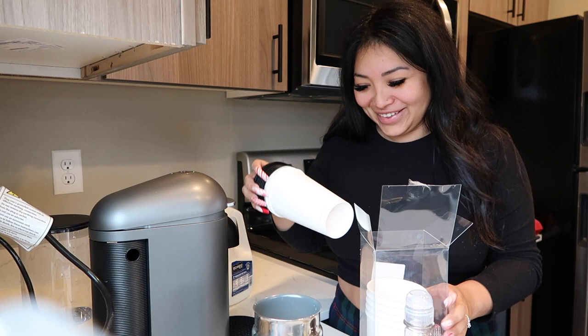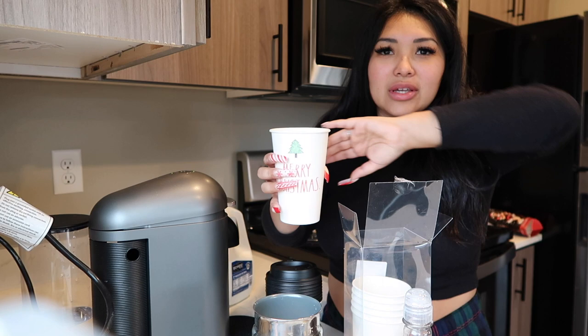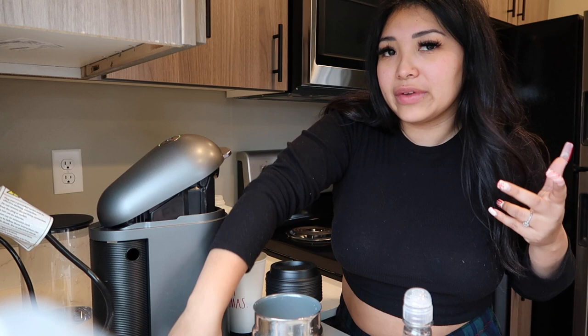Yesterday when we went to TJ Maxx, I got these Raven Merry Christmas cups. I can't see. I'll focus on the Raven Merry Christmas cup, which is perfect because we don't have any mugs right now. We haven't brought anything, you guys.